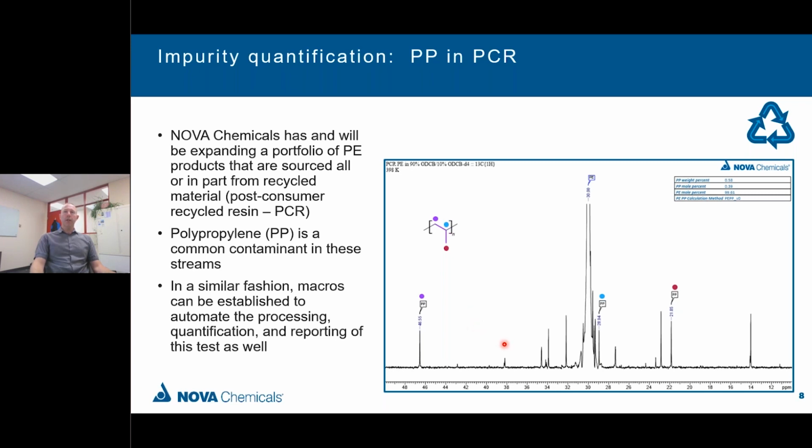resins. But there is another component in here, polypropylene, which is readily identified as shown in the diagram. Its content relative to the polyethylene can be calculated from the integrals of these peaks. So in a similar fashion as above, we can make macros to automate much of the analysis in these materials as well.